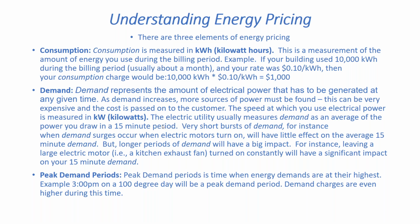Many of you that are online right now and listening to the webinar are obviously experts in water and wastewater operations, but a lot of you may not really have a full understanding of how energy costs are priced out and what they really mean. So let's talk about the three different categories of energy pricing. One is consumption. That's probably the easiest one for everybody to understand. It's measured in what are called kilowatt hours, and it measures the amount of energy used during any billing period.